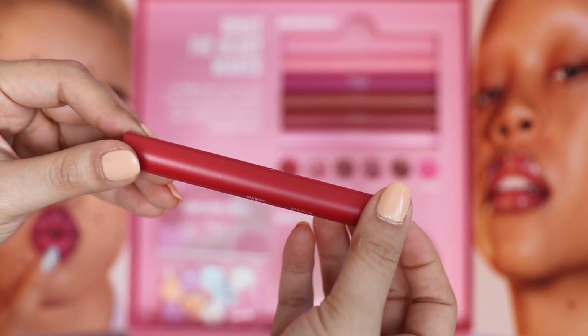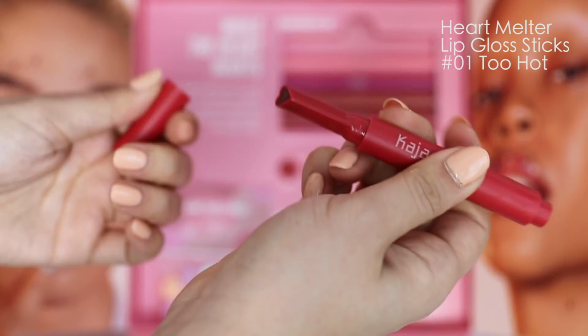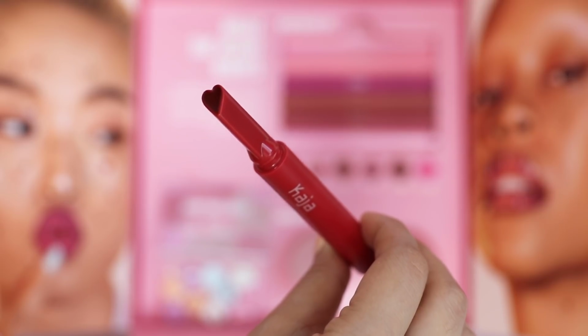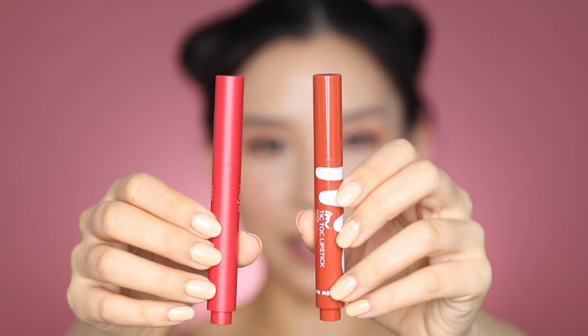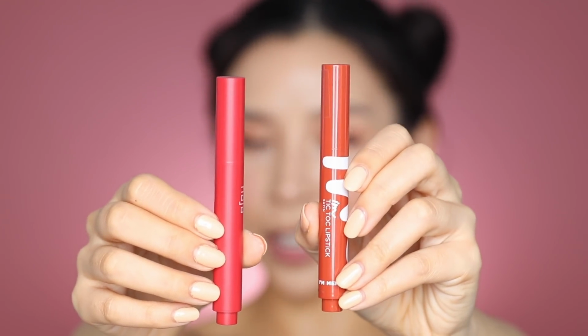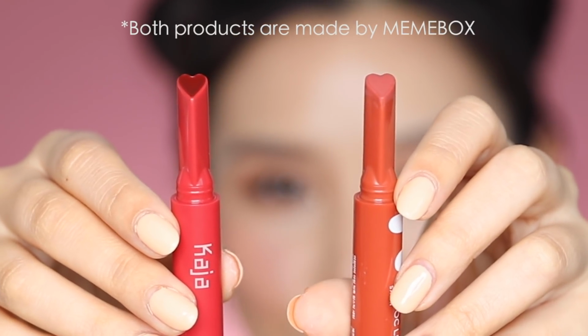Now let's move on to the lips. So this is the Kaja Heart Melter Lip Gloss Sticks. It comes in a heart-shaped clickable lipstick. The packaging is exactly the same as the I'm Mimi TikTok lipsticks. It's exactly the same, however the formulas are different.